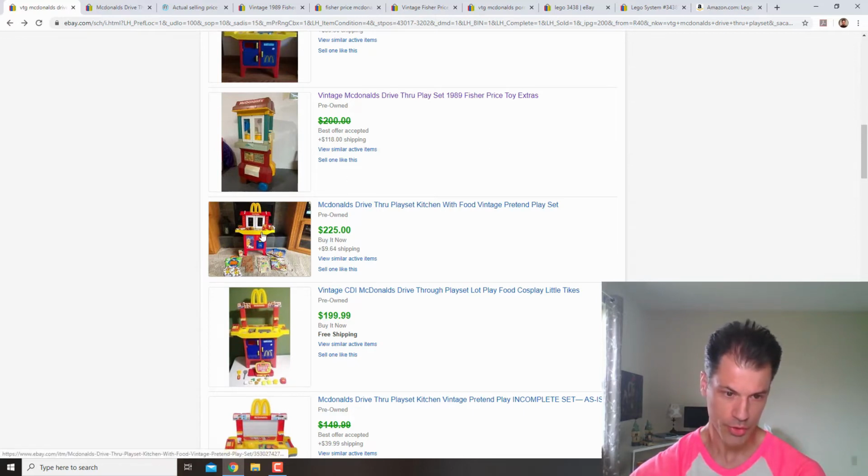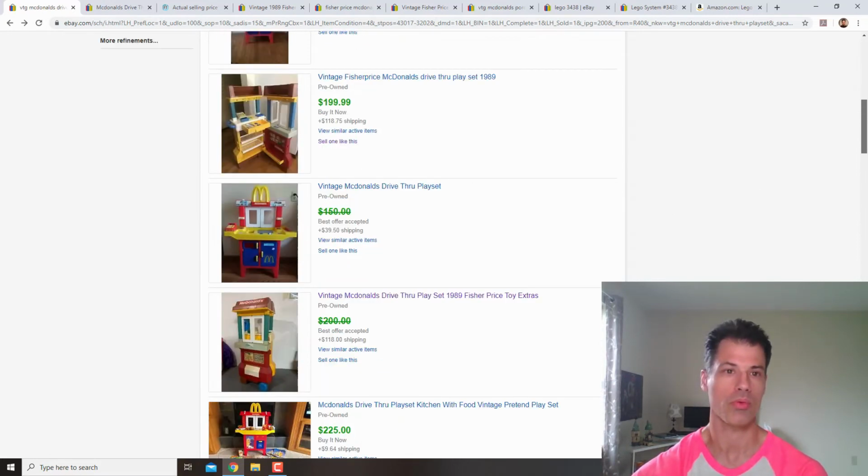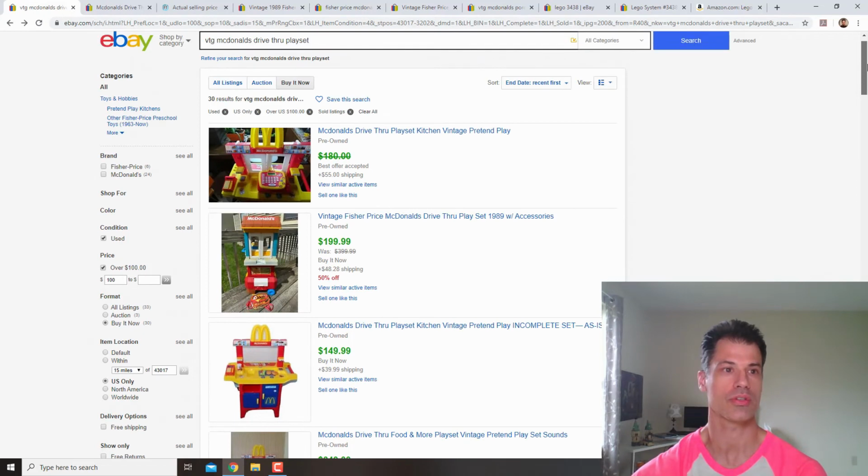Here's another one that sold for $225. Again, in the $200 to $300 range is probably where these are going to land. Just an extremely popular toy.